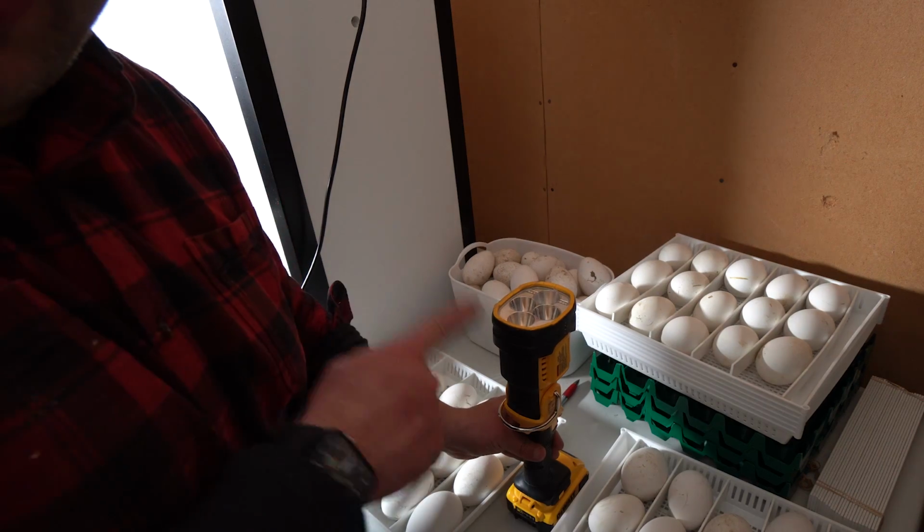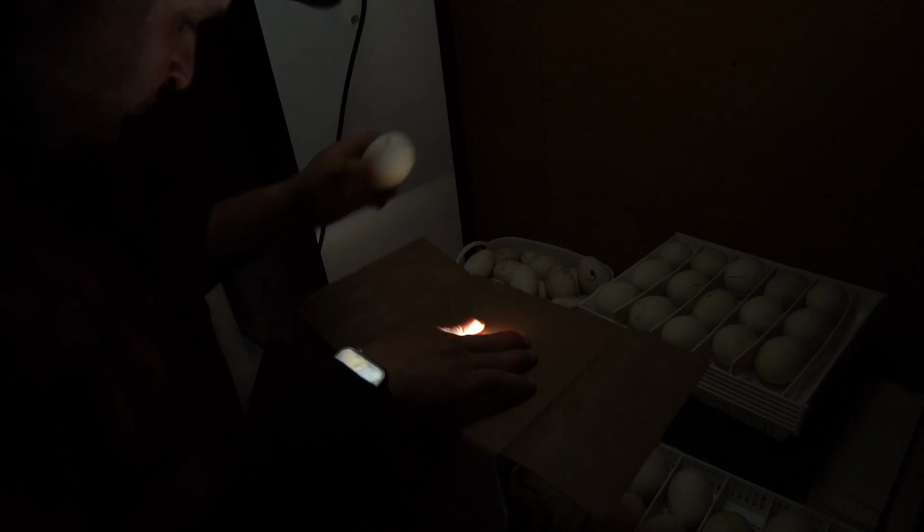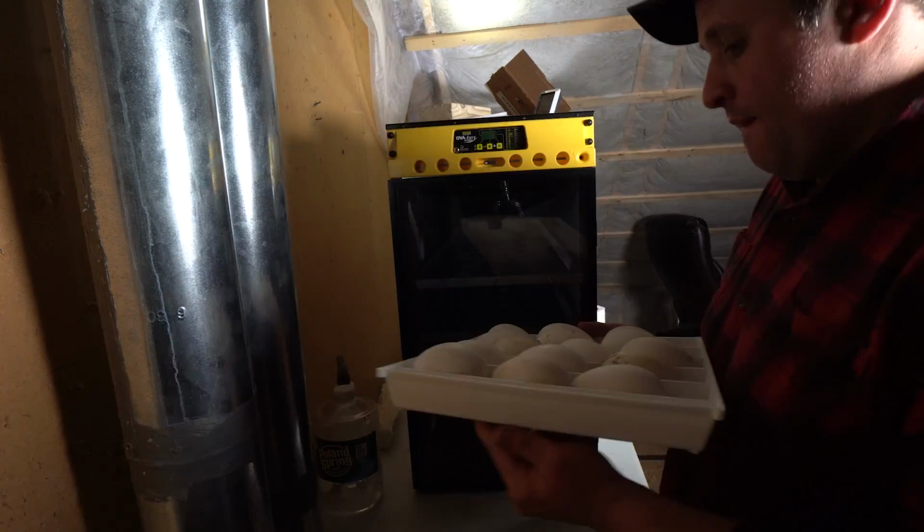Now again, the way I like to candle is I turn on this flashlight and then I turn off the lights in the room. So I only had a couple that didn't make the cut. That's very encouraging news.